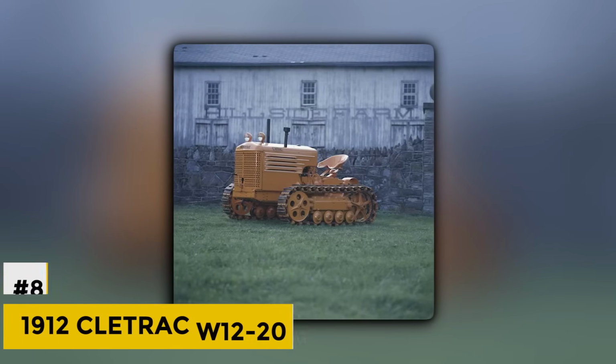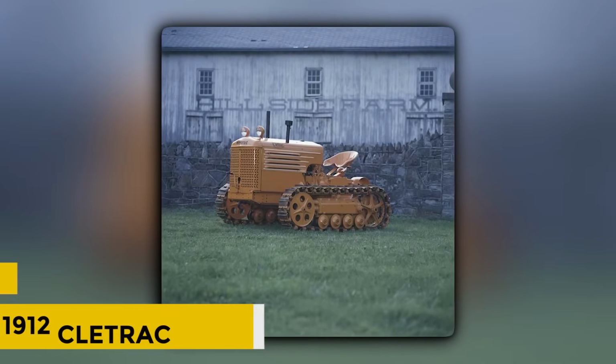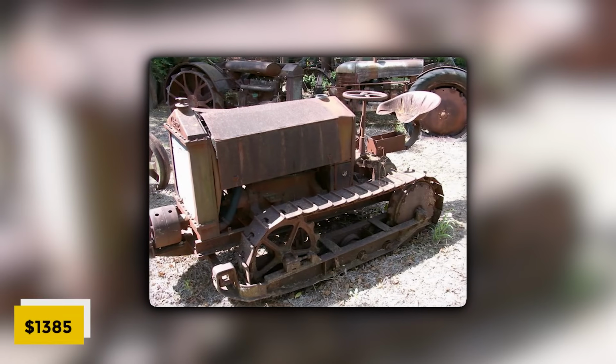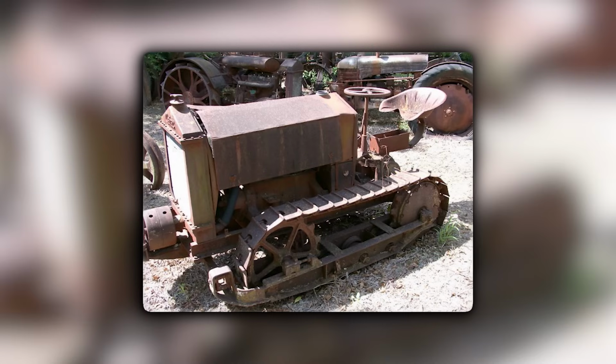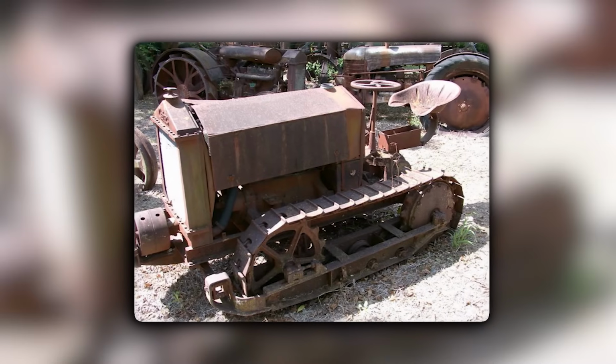Number 8, 1912 Cletric W1220. One of the most shocking things about the W1220 was not its futuristic features at the time, but the cost. At just $1,385, it offered a very efficient alternative to tractors of its time. The Cletrac proved to be much better than the big brands of the 1910s like the Fordson.